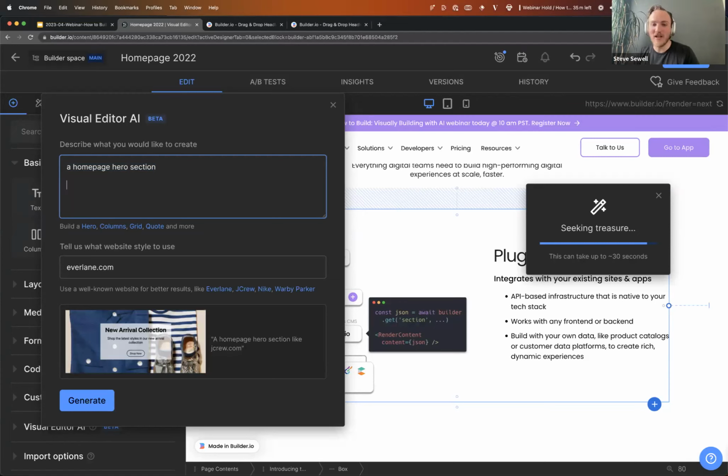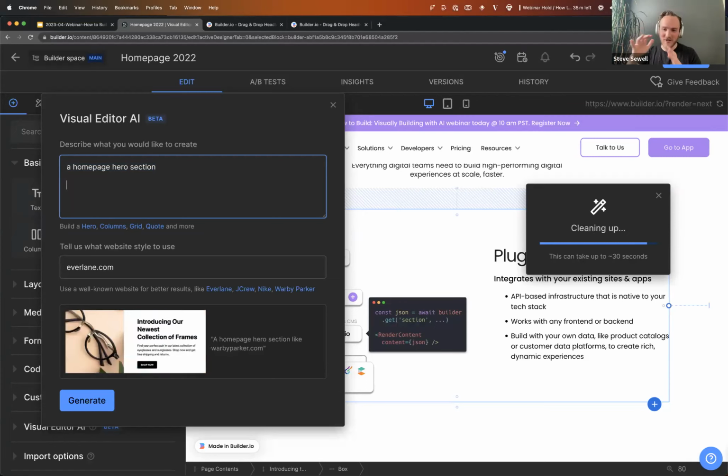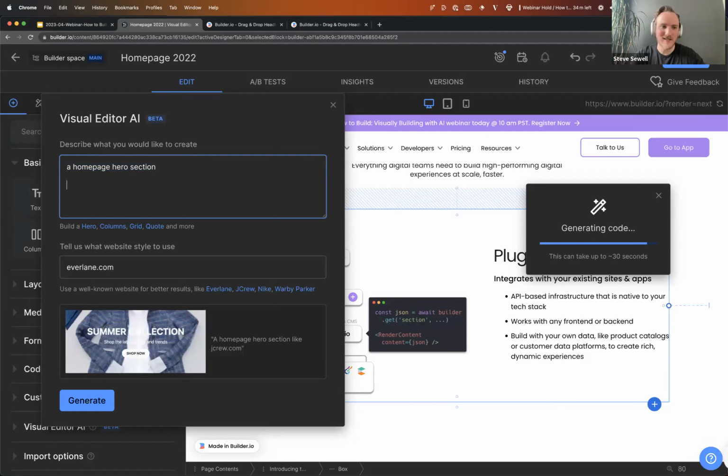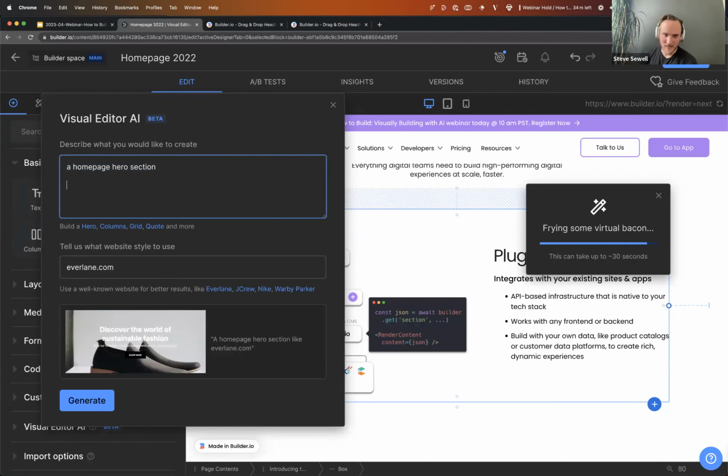So one thing you could do is write out in a notepad or something shared all the details of your design system. Here's the top fonts, colors, spacing, all the information about the design tokens you have, and then paste it in here. So when you say a homepage hero section that adheres to this big list of design system, that'll work right now today. And what we're going to be doing next, coming soon, is working in that design system.